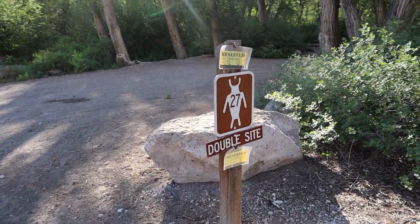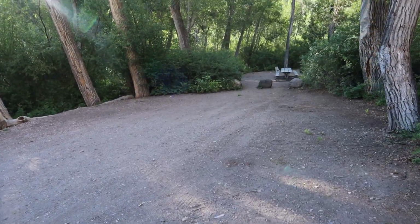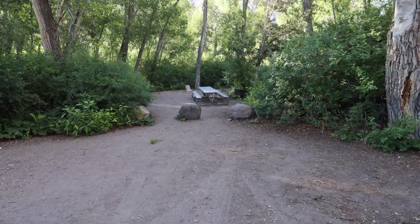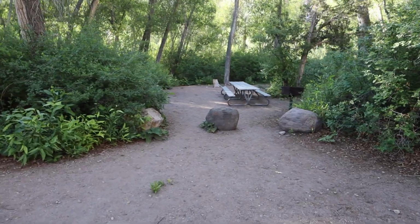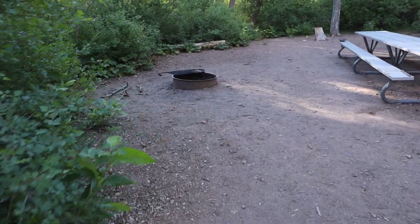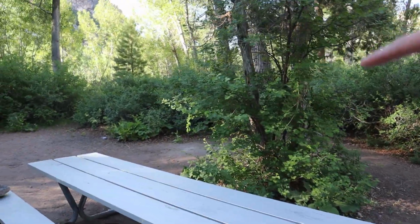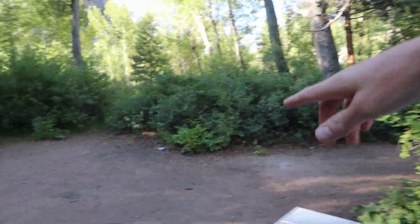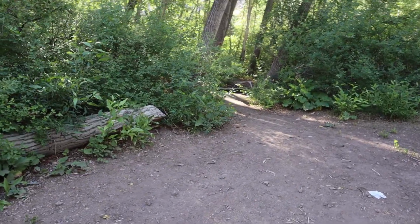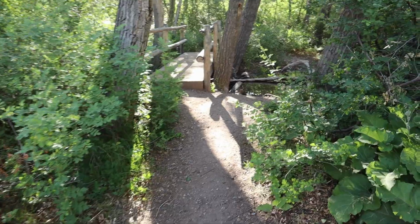Alright, campsite 27 is a double site. So you got a lot of car space here. It is kind of small to be a double site, but you get a big long table, regular fireplace. It's like a little area over here. You could put a smaller tent, and then you could put in our bigger one back here. And it actually goes out to a river.